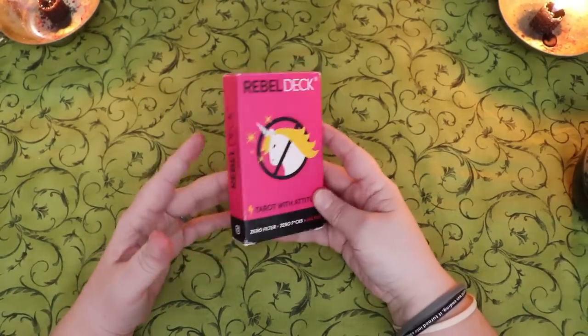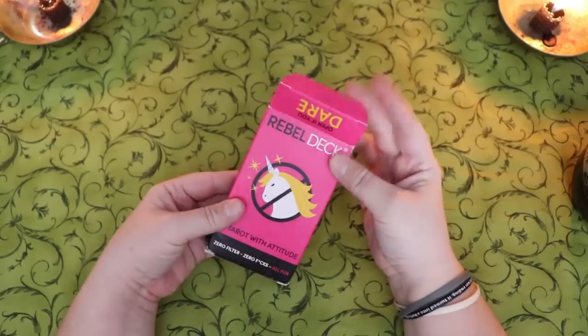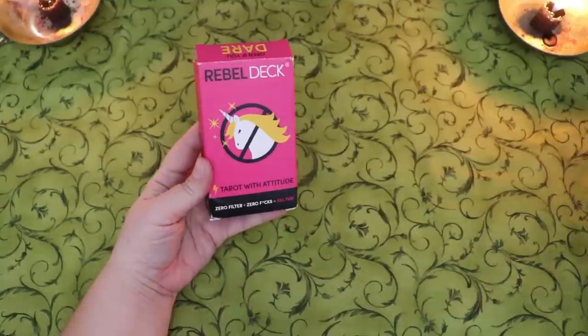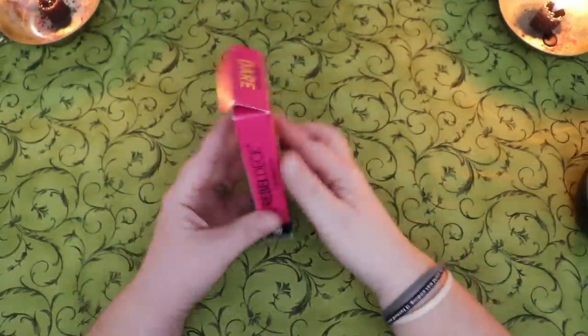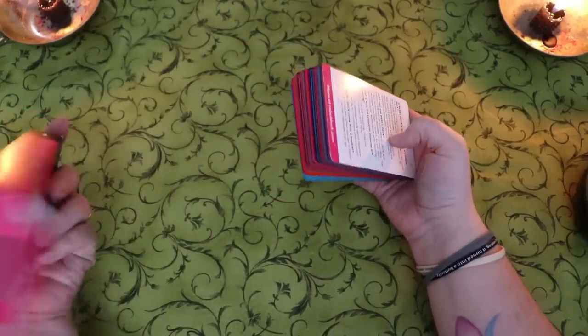Coming up next is, sadly, the Rebel deck. There was a time in my practice where I really, really liked working with this deck. It does say tarot with attitude. This is not a tarot deck. That's like a minor beef, but it's an oracle deck of a type.